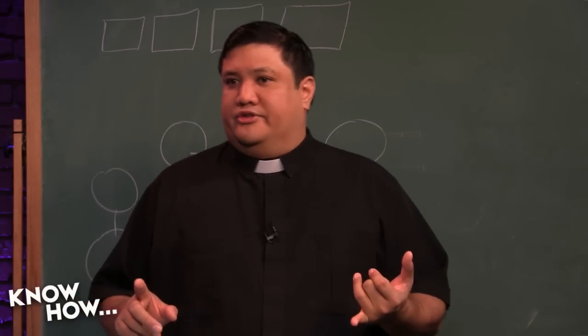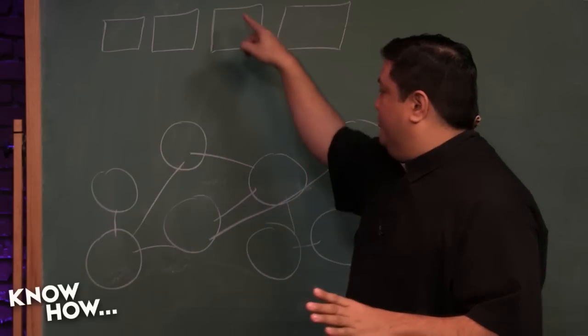Cool. Yeah. So when we're talking about routers, there's a couple of different ones. There's the edge router. That's what we have. And think of a network as a big circle.